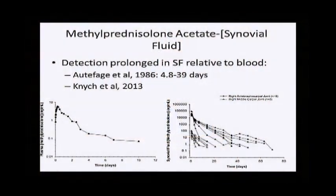So here's the same thing for methylpred. There was one study that I found that measured methylprednisolone concentrations in synovial fluid. There wasn't really any corresponding blood concentrations. But in this study, they detected methylprednisolone in the joint for about 5 to 39 days. Okay, so extended period of time in some, and again, highly variable.